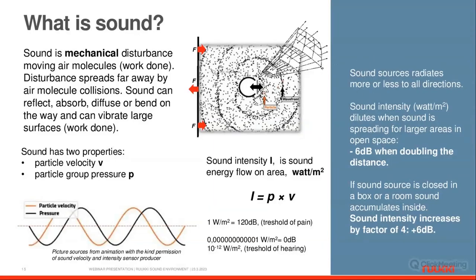So from the mechanical disturbance, sound usually radiates more or less in all directions, depending on what is causing the sound. And it means that when the sound is spreading all around, it dilutes over large areas in open space. And this means that the sound intensity gets smaller and smaller, because it is watts per square meter. So the same energy gets more area the farther we go. It means that sound is attenuated by 6 decibels with every doubling of the distance.